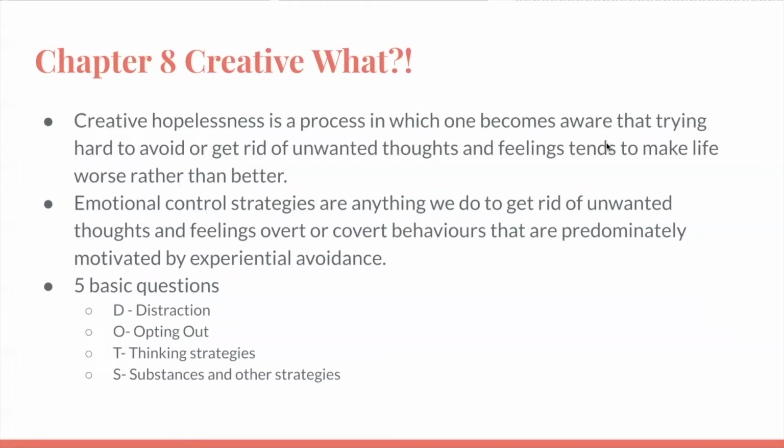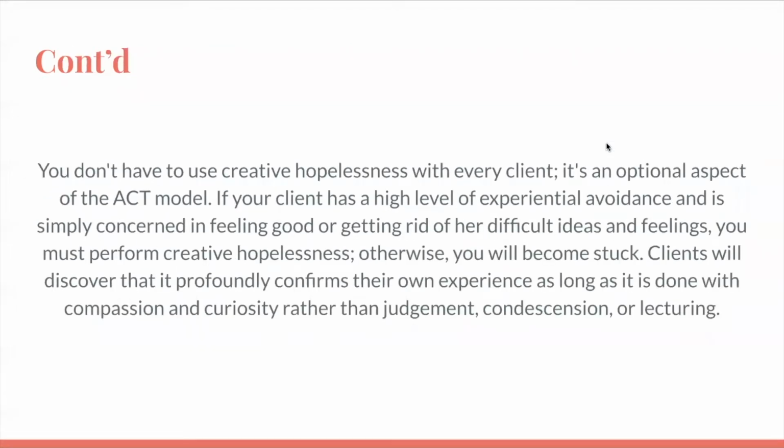There are four basic questions, which go by the acronym DOTS. D stands for distraction, O stands for opting out, T stands for thinking strategies, and S stands for substances and other strategies. You don't have to use creative hopelessness with every client. It's an optional aspect of ACT. If your client has a high level of experiential avoidance and is simply concerned with feeling good or getting rid of their difficult ideas and feelings, you must perform creative hopelessness. Otherwise, you will become stuck.